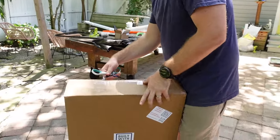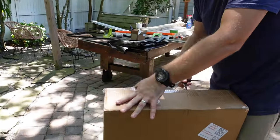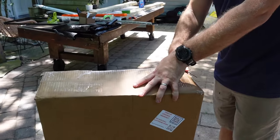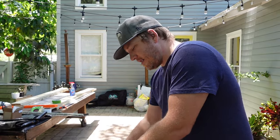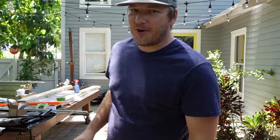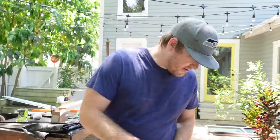So I'm excited. We haven't actually seen what this looks like yet. So I'm very excited to open it, see what it looks like, and then get it in there for a test fit just to make sure that I didn't mess up ordering it. Luckily, it is foam though, so as long as it's not prohibitively small, we should be able to modify it to fit what we need.